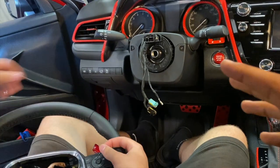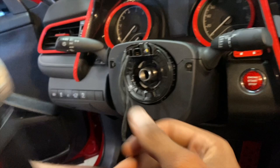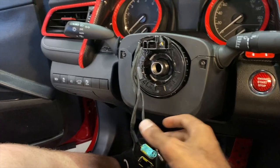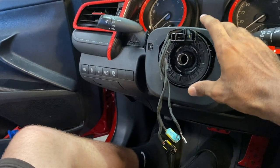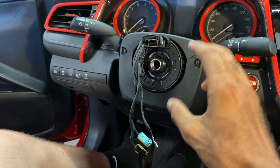All right, so what we just did, we took the steering wheel off and I held the wires. You wanna make sure that this thing right here does not move whatsoever. You move this, you mess up.